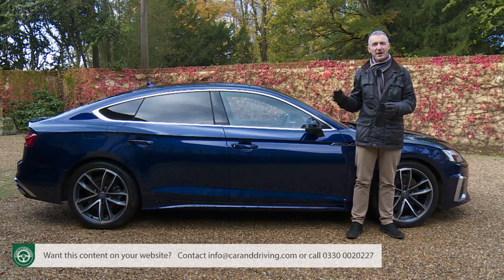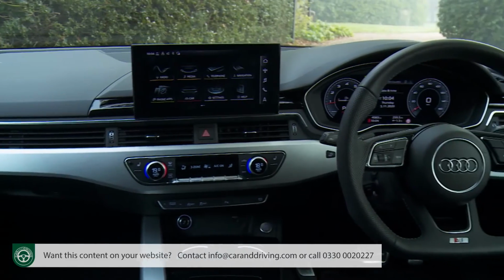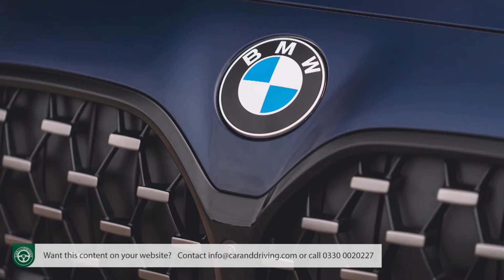Ultimately, the choice between these two models will really come down to your thoughts on the styling and to personal preference. The Audi has a nicer cabin. The BMW counters with an enthusiast-orientated rear-wheel drive setup. It depends what you want.